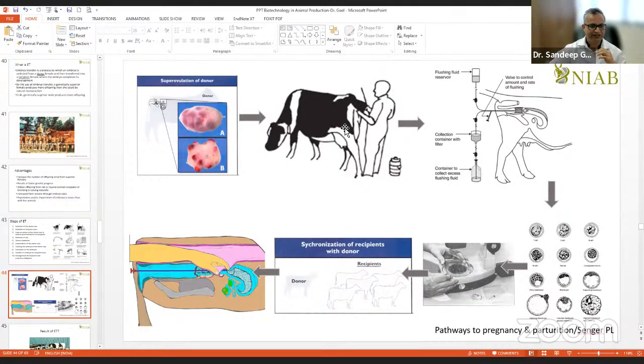Once the superovulation is done, you inseminate the cow with genetically superior male semen, and then you collect the embryos 7 to 8 days after superovulation, 2 to 3 days after insemination. You collect them by flushing the uterus with saline or PBS. The collected embryos are then evaluated under the microscope for quality. These are high grade embryos, grade A, and these are poor grade embryos. The good quality embryos are then transferred into the recipient female.